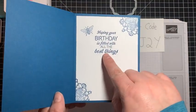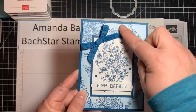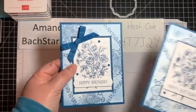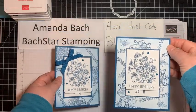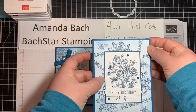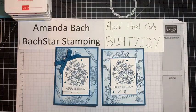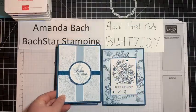And then again, that's from Sunny Sentiments, which you can still get. But just make your own background paper. Add a bow to it. Here's another one without the bow. I don't know which one I like better. And I also did a thicker border matte layer than this one. So those are two I made, and I was just playing around, just found some other old paper.